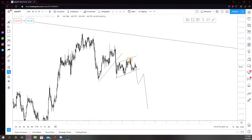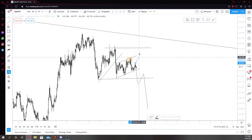Okay. Also, another possibility that could form here, price could come back up to this high here, give us a flat channel, and then sell from that point. That would actually be really nice.